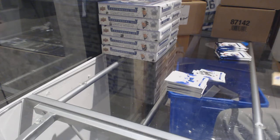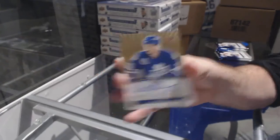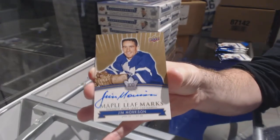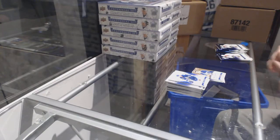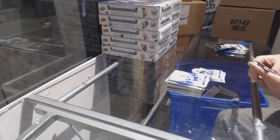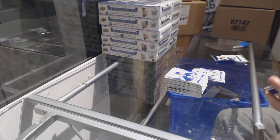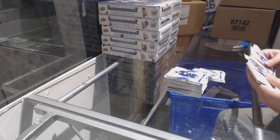We've got an autograph, Maple Leaf Marks, Bill Berg. That's an older one. We have an autograph of Jim Morrison. Autograph, Jim Morrison. Eddie Shack die cut. And remember, guys, there's groupings on the autographs, so I don't know which ones are which. Red Horner die cut. Base. And die cut of King Clancy.